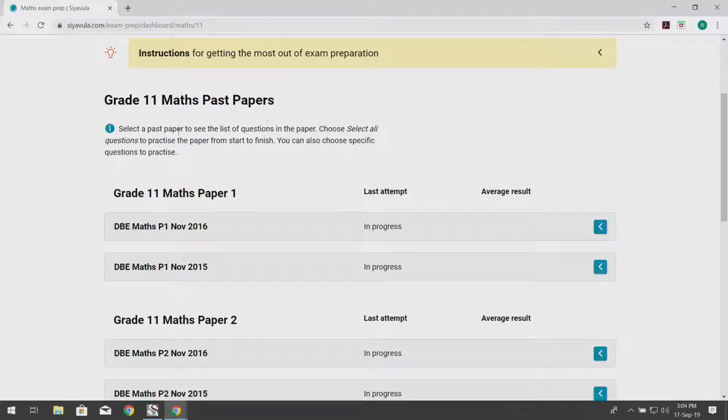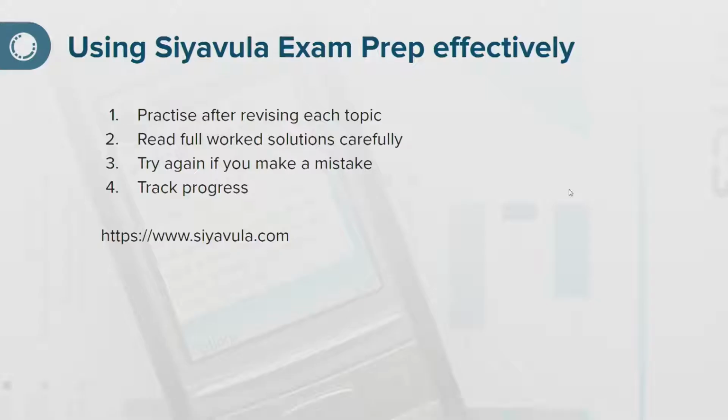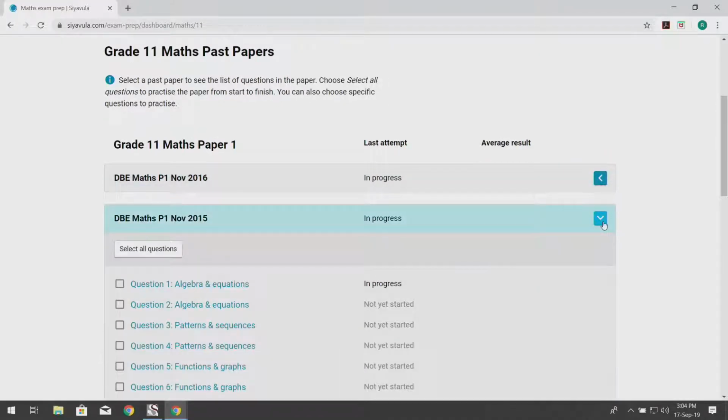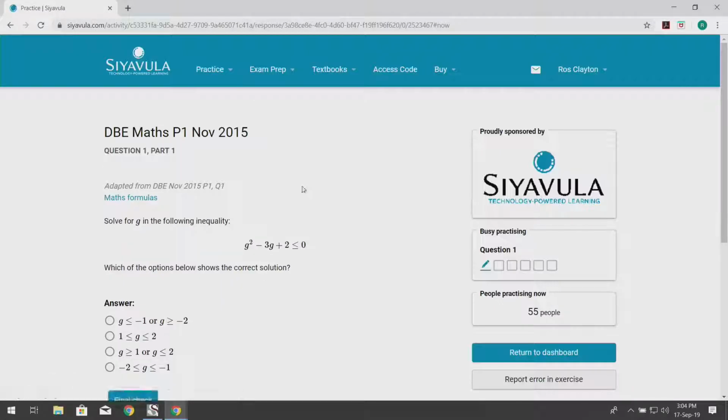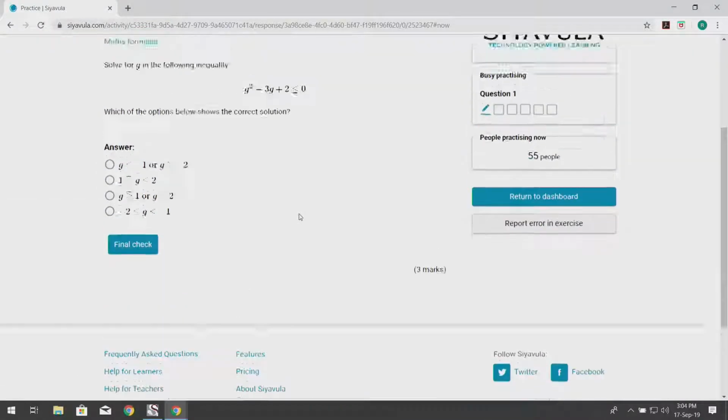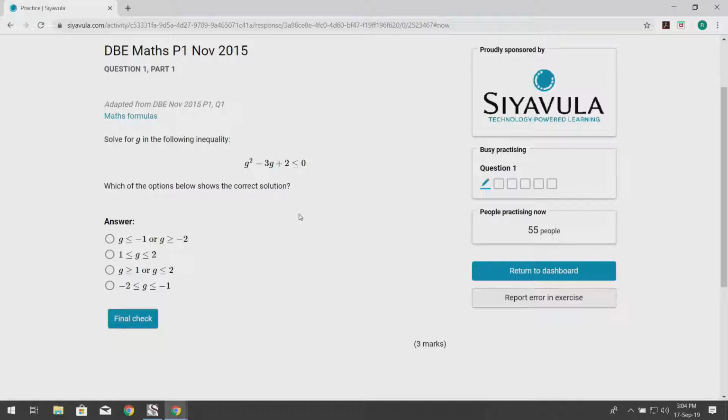Okay, so we can see here we have grade 11 maths paper 1 and grade 11 maths paper 2. Let's say, remember our phases, I should have revised the topic before I do exam prep. So I have done my revision on algebra and equations, and I want to look at a question on that. Okay. So the idea with exam prep is you get a question that's actually coming from the actual exam, and then we're just going to see a little bit more about what that means.